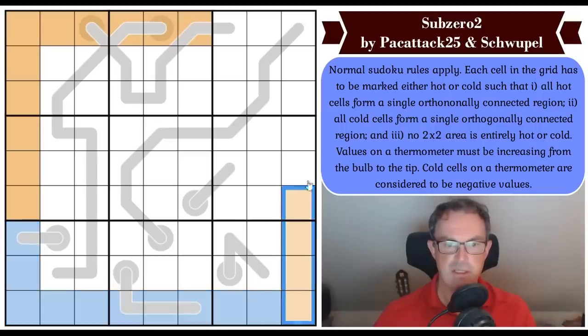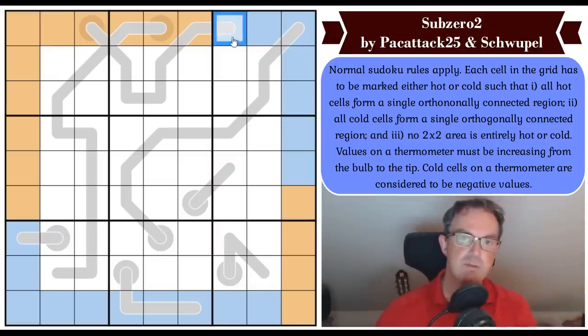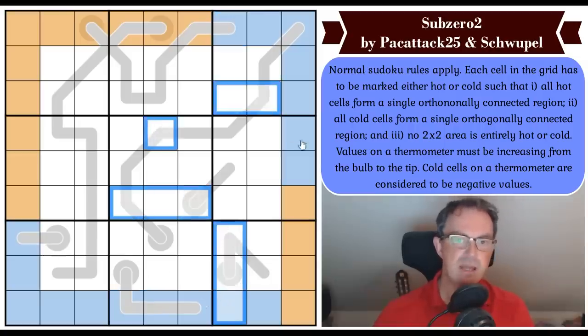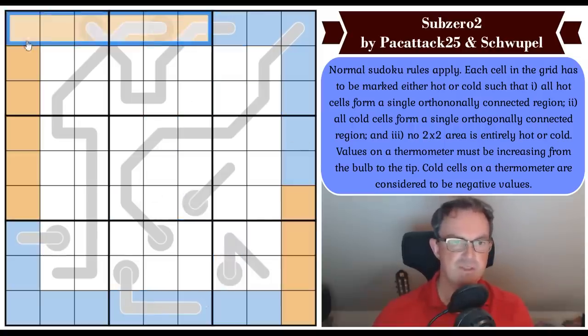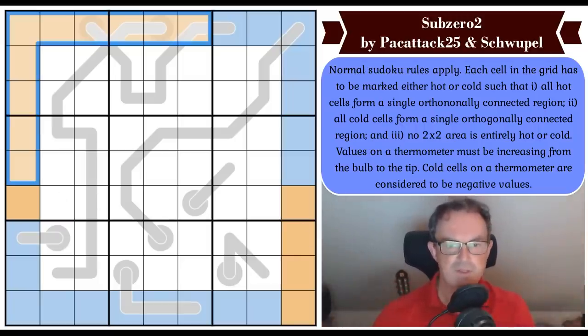let's introduce another change of color in the perimeter and think about why that won't work. Well, the reason it doesn't work is you can see I've got to orthogonally connect the two blue areas together. And however I do that, I'm going to isolate this orange from this orange. So it's like a big checkerboard if we do that. So that's not going to work.